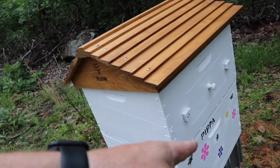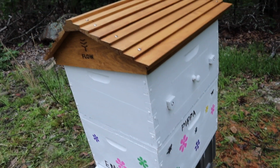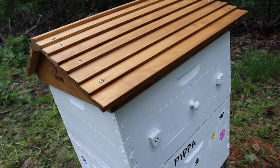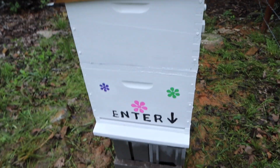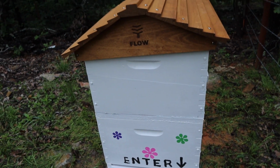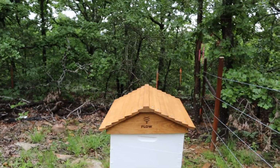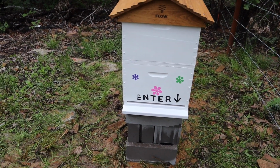And there's Pippa. And then this thing's got a little window here where you can see into the bees while they're working away and not have to disturb them too much. My grandpa said you ought to paint an enter here sign on it, so I thought that was pretty funny, so I did that. And the roof is sitting cockeyed right now, but I haven't messed with it. That's bugging the crap out of me. Hang on. Yeah, there we go.